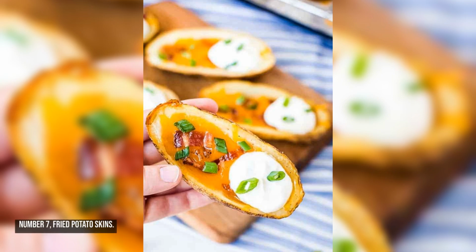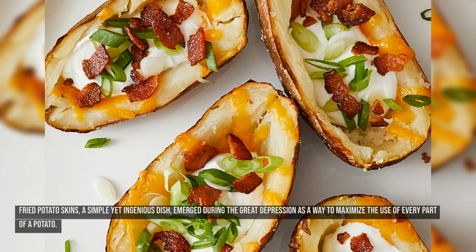Number 7. Fried potato skins. Fried potato skins, a simple yet ingenious dish, emerged during the Great Depression as a way to maximize the use of every part of a potato.